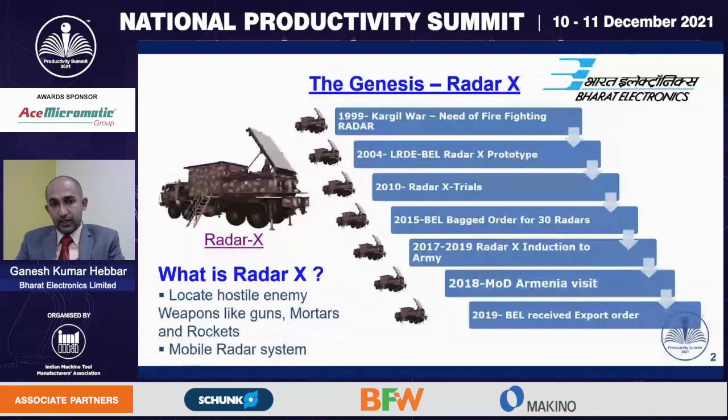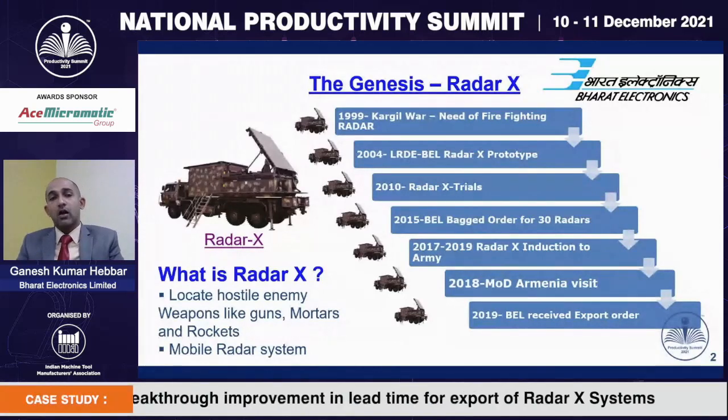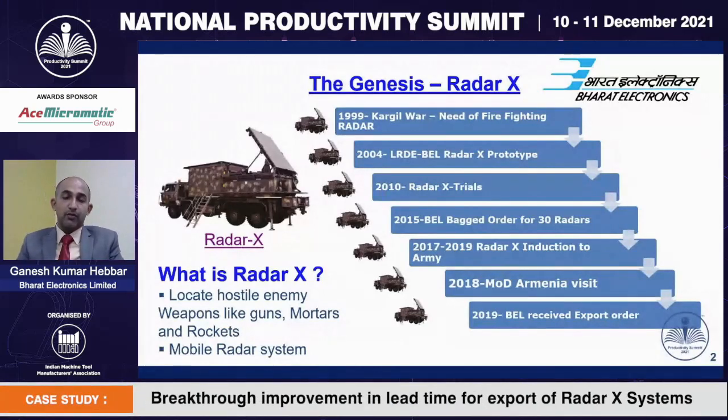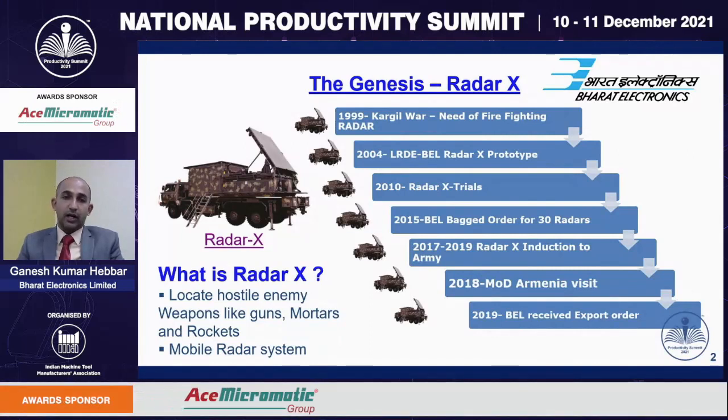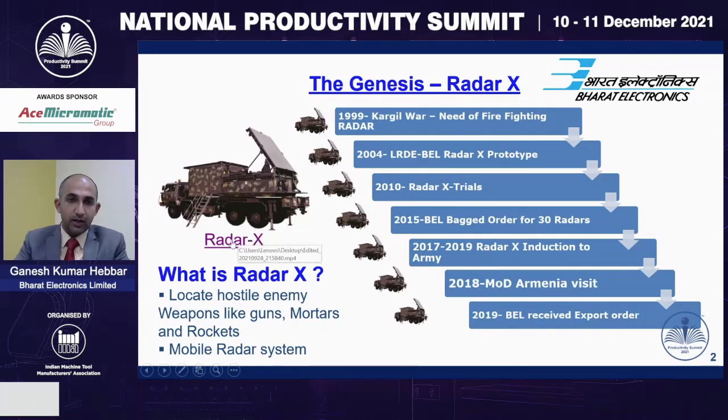Now, what is Radar X? Radar X is capable of locating hostile enemy weapons like guns, mortars, and rockets. It is a mobile radar system which helps our armed forces to track the weapons. So let us have a look at a glance of Radar X.